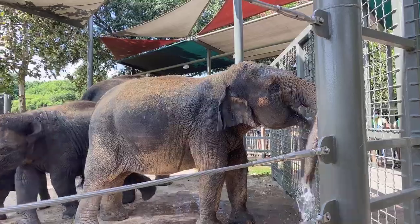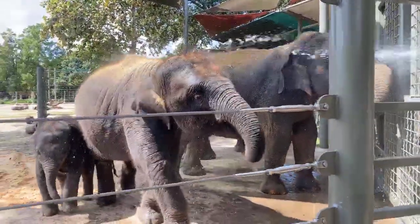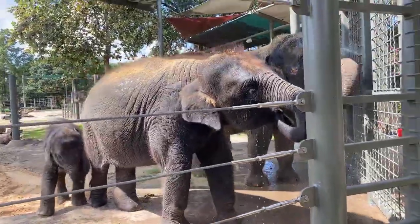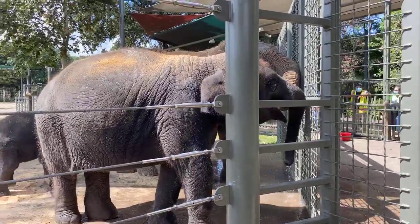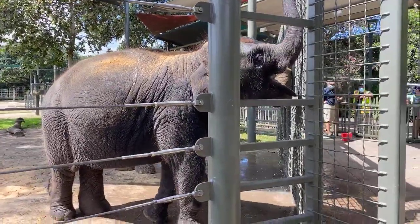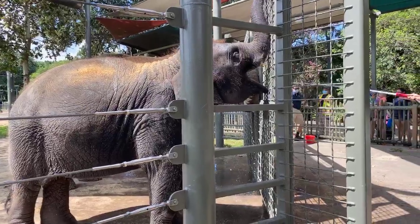But after they get hosed off or get wet, usually what they'll do is they'll go find some sand or mud and then throw that on top of their bodies. And that is a behavior that's called dusting, and it helps keep them cool, and it helps protect them from bugs, and acts as a natural sunscreen as well.